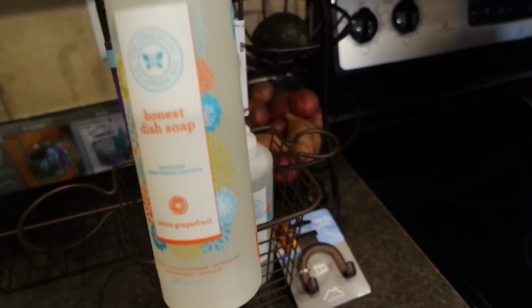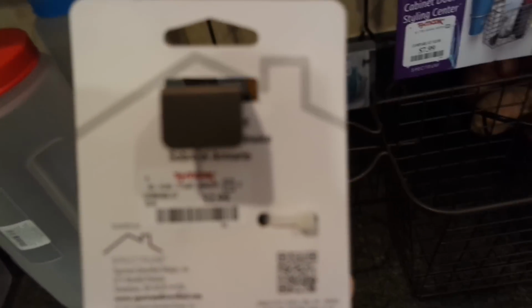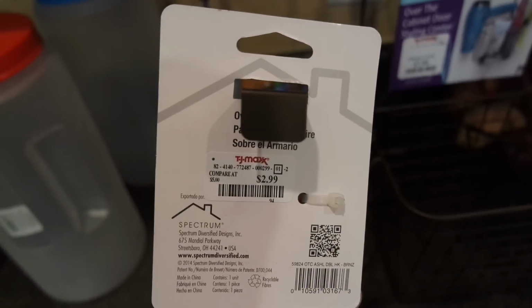The next thing was from TJ Maxx. This is my favorite kind of soap. It's the Honest dish soap, and I get the white grapefruit. That was only $2.99, so I picked up 2 of those. That's a good price for that. I also picked up one of these for, what is this for? Pot holders, and that's pretty much it.